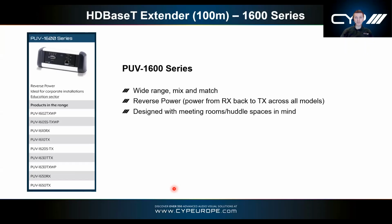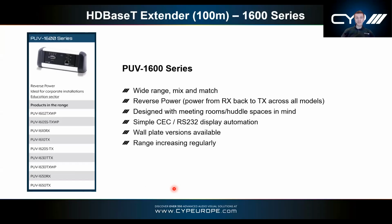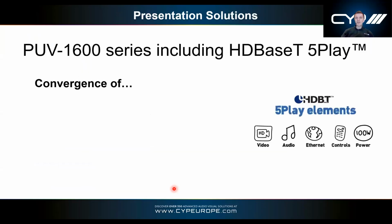They're designed with meeting rooms and huddle spaces in mind, again, which you'll see in a second. These have simple CEC or RS-232 commands on certain models, a bit like Kev explained a minute ago. There are wall plate versions available again, as we have with many. These are really popular for these meeting spaces, so we're seeing the range increase as we go. As I say, I think we're up to 12 or 13 different models now in the series. And they also have compatibility with some of our higher end presentation switches, which we'll see in a moment as well. So these are HD-Base-T 5-play.